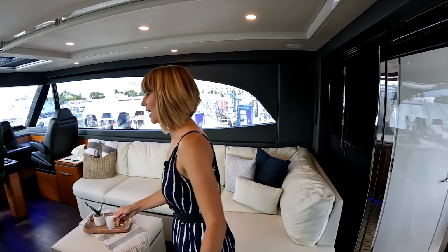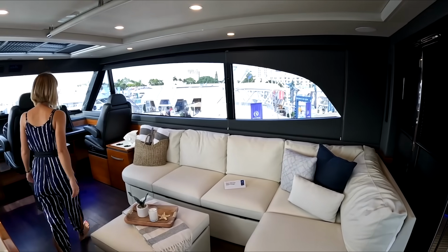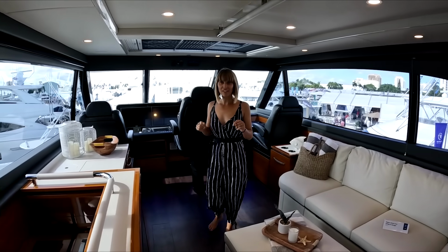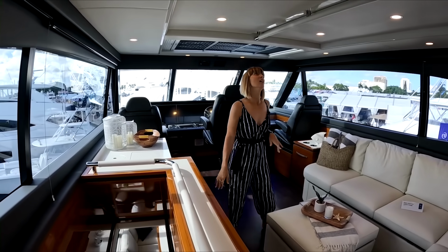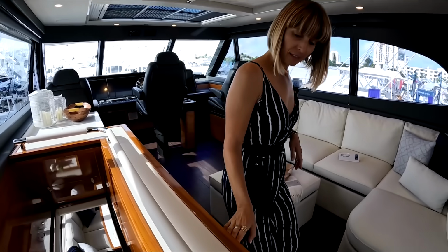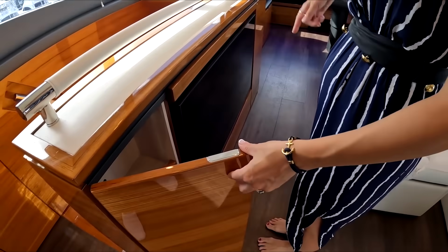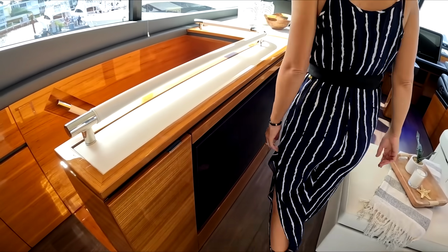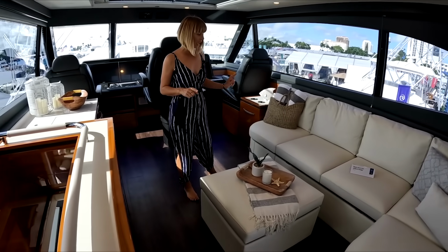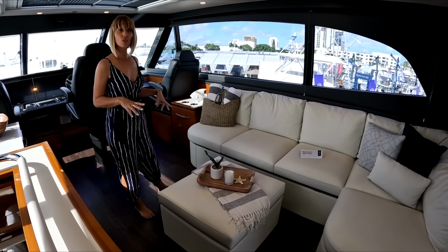Welcome to the Skylounge of the brand new Riviera 78. It's very interesting. They did some cool stuff in here. First of all, again, built-in rails everywhere. What's this? It's added storage everywhere they could. There's a TV right here. Interesting thing about this couch, you can actually convert it into a bed.